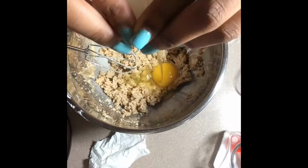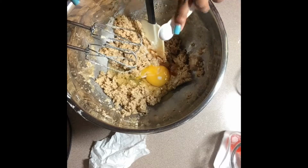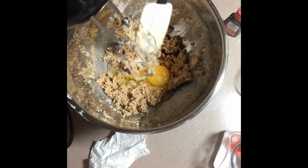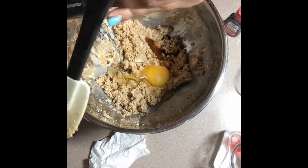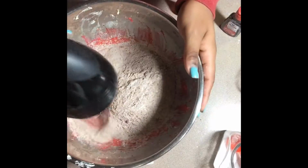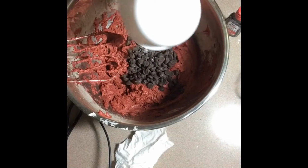Here we are adding an egg to the butter and the sugar with some milk and also vanilla extract. We're gonna mix it on medium with the egg, vanilla extract, and the milk. Now it is red, not because of magic, but because of red food coloring. And then we just added dry ingredients and semi-sweet chocolate chips.